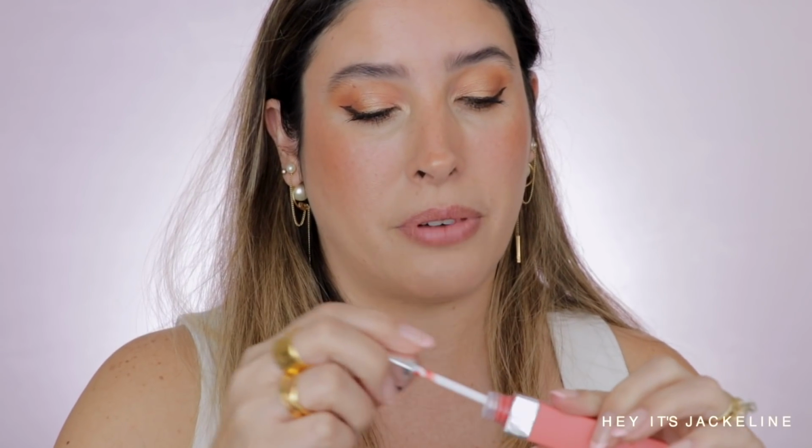I'm excited. I have been really, truly enjoying these lip tints from Dior. I'm not gonna line my lips. Let's just go for it and see how it looks.